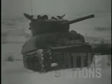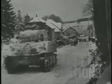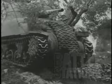When winter came, we had another problem. But the tankers invented their own whitewash and almost disappeared against the snowy countryside. We kept moving, hitting Jerry deeper and deeper. Even when he wasn't fighting back, he made the going as tough as he could. Like this.